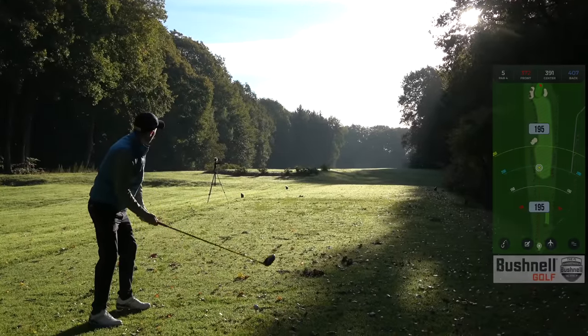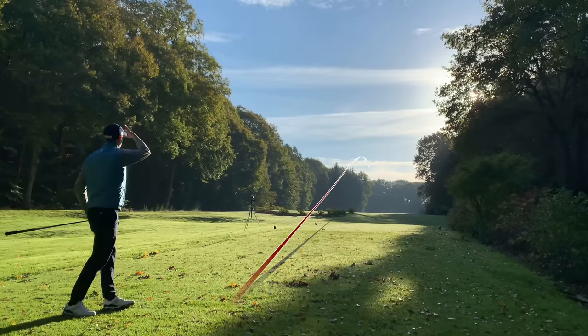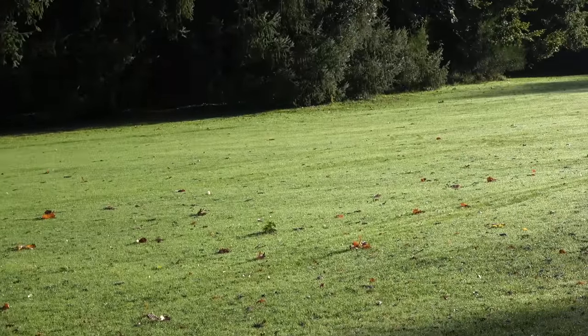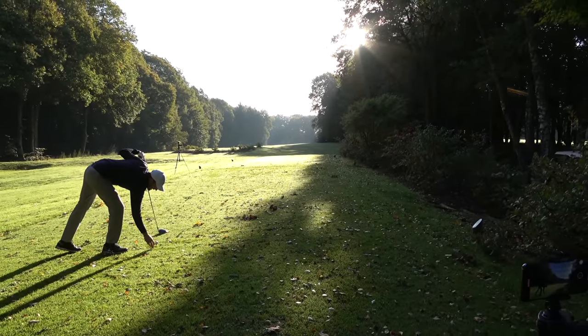It did look pretty inviting back there, didn't it? Back to middle. Is that right? Perfect. It won't be very far down there. It's down the middle, you carry on, Paul. It's a fairway finder, isn't it, that one? Oh, that shot trace looks beautiful.